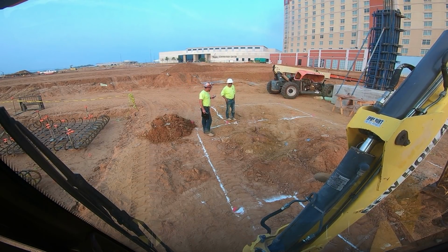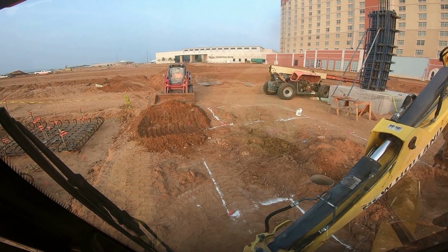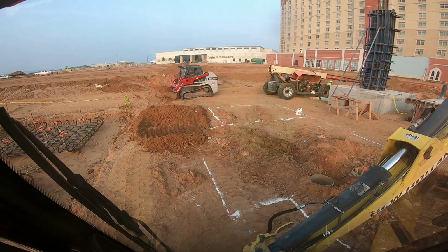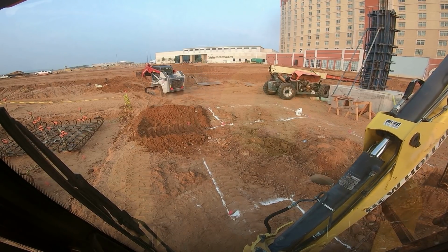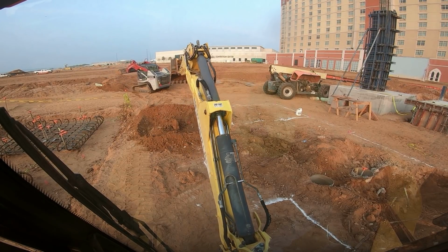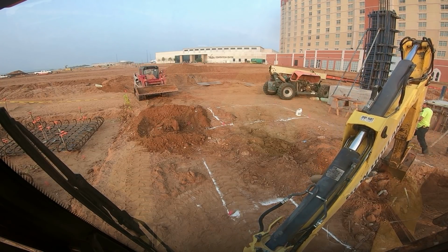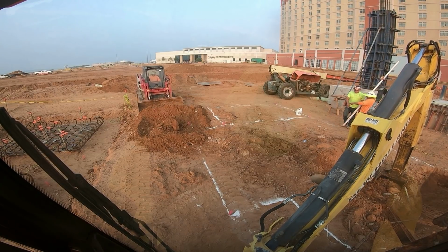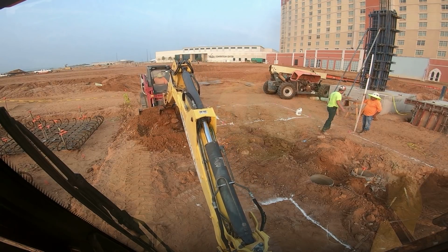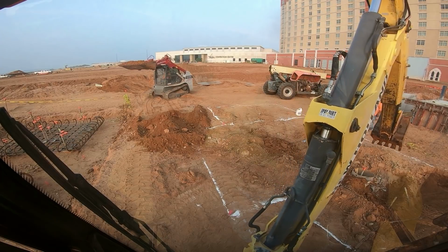Better figure out my elevation here. So we got a Takeuchi TL12 over here moving spoils. Oh, we got rebar, we got piers, we're digging around here. It's just a mess. Not a fun little dig here. That's probably why they got me over here to dig it, but oh well. That's why I'm here. I ain't here for a long time, I'm here for a good time.